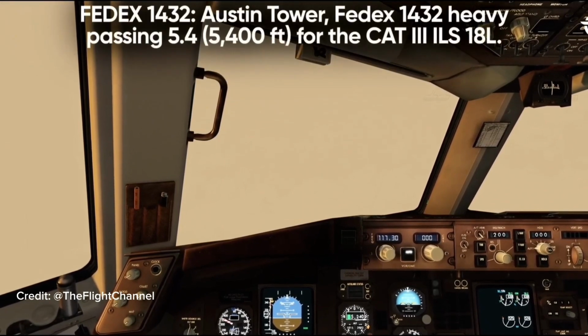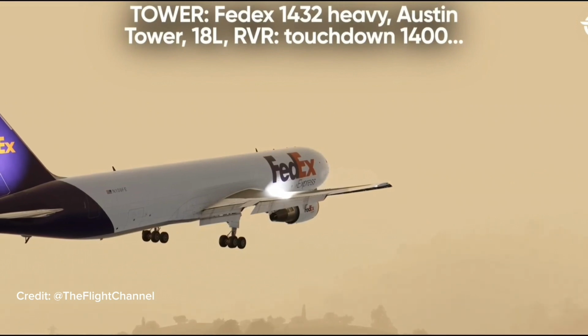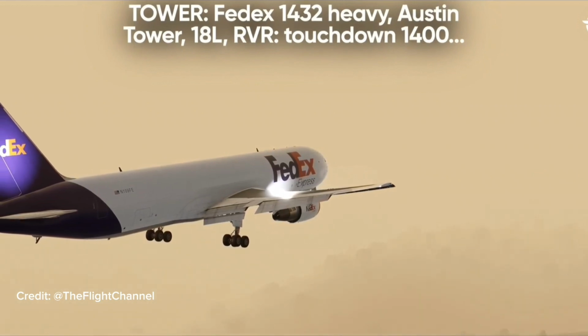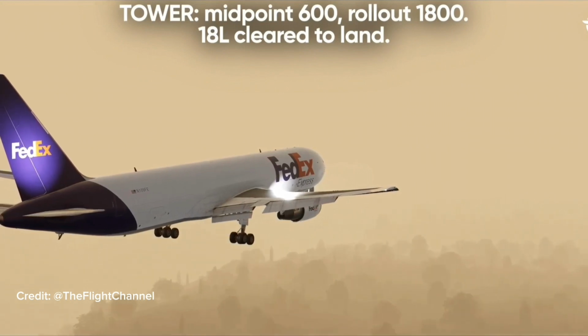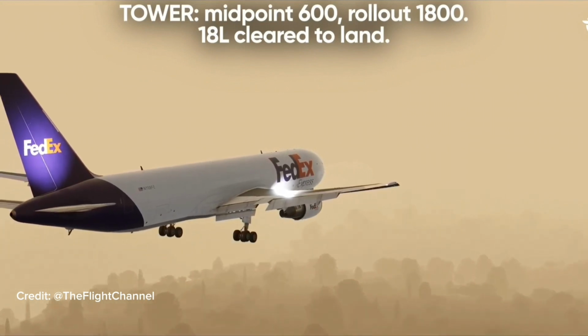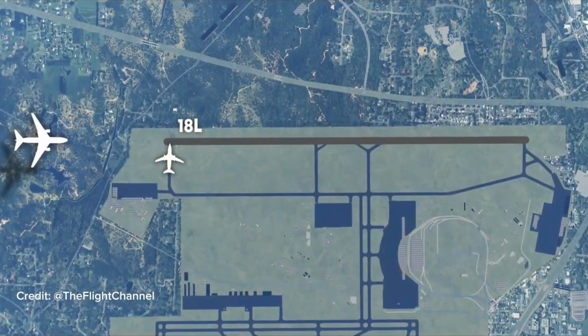Austin Tower, FedEx 1432 Heavy, passing 5.4 for that 10-3 ILS, 18 left. FedEx 1432 Heavy, Austin Tower, 18 left, RVR touchdown 1,400, midpoint 600, roll out 1,800, 18 left, clear to land. Clear to land, 18 left, FedEx 1432 Heavy.